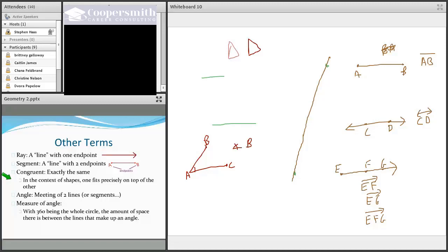Either one is correct, but the A has to be in the middle. The measure of an angle, which we discussed a little bit earlier when we discussed that triangle, where the three angles in a triangle have to equal 360 altogether.